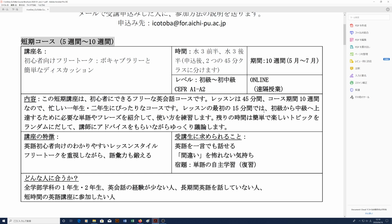And in the first 15 minutes of this lesson, we will do some basic vocabulary and phrase practice to help build our richness of speaking. Then for the rest of the time, 30 minutes, we will have some random discussion on some easy topics, and I will help beginner students speak easily. Now, this is new for this semester. I've added some points about tokuchou, why I think this course is special.